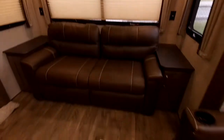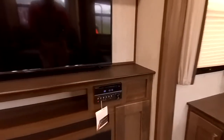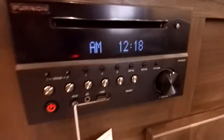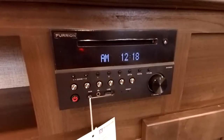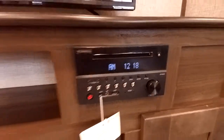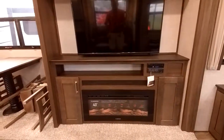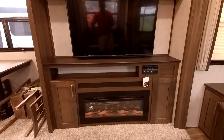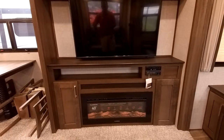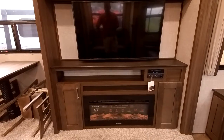The couch is a trifold, so you can easily sleep 2 adults if you have anybody stay with you. Huge TV right here. And this one has an all-in-one radio, AM, FM, CD, DVD, Bluetooth, auxiliary input, headphone output, USB input, so you can play nearly anything through it. And it does have a 40-inch fireplace as well. Great thing is the fireplace actually works. It has a light show, so you can flip it back and forth, light show and heat, or just the light show to set the mood.